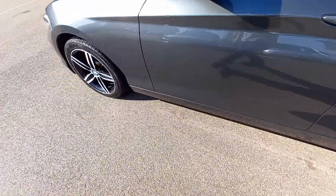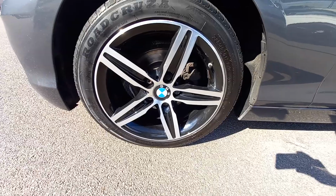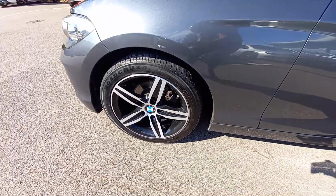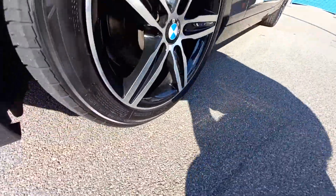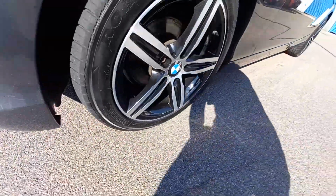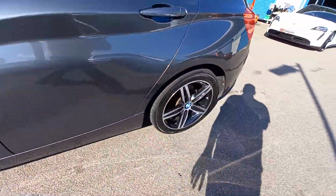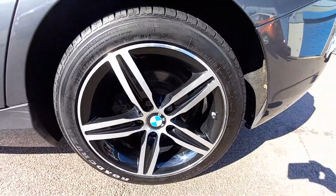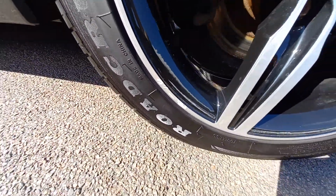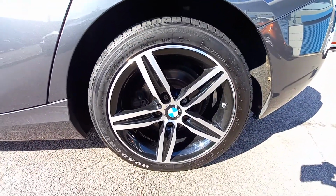Let me show you that wheel. That wheel is in very good condition, and it's the wheel that's closest to the curbside, so that should really have all the scratches, but it's very good. And this one here has a little bit of catching on the edges, some catching there on the curb. As to be expected, it is 6 years old, but really good.